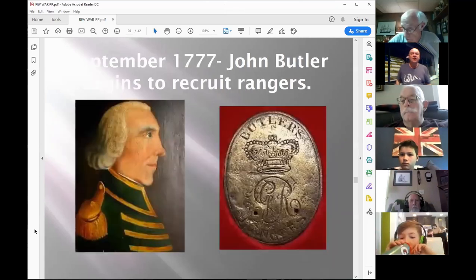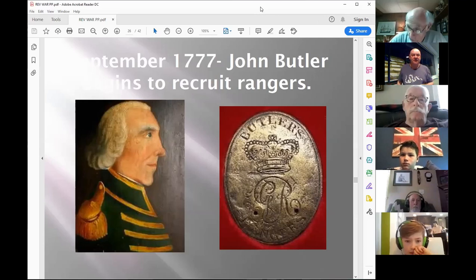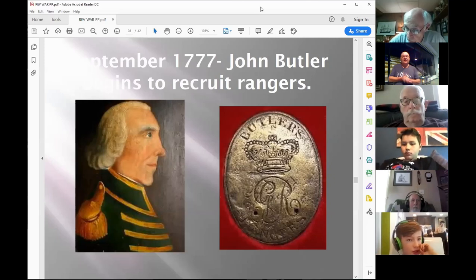Well, no matter, because even though the relief force is stopped, Fort Schuyler holds out, St. Leger has to withdraw. And so the defense of the upper Mohawk Valley is successful, thanks to the garrison of Fort Schuyler.